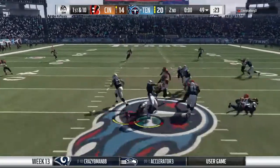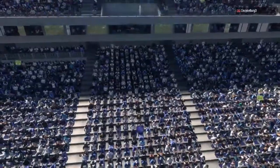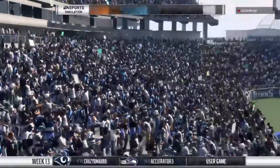On the read option, it's Mariota. And this will go as a short gain on what will be the final act of this first half.